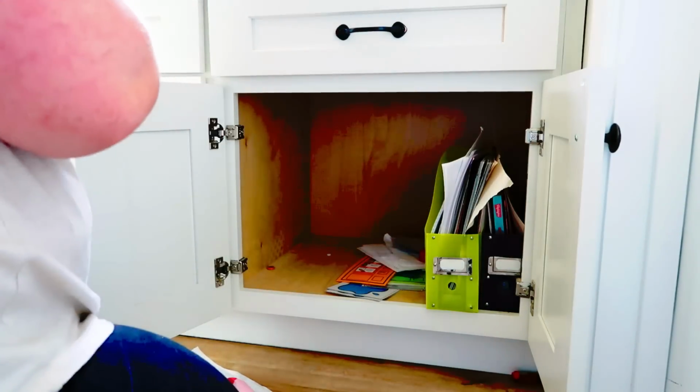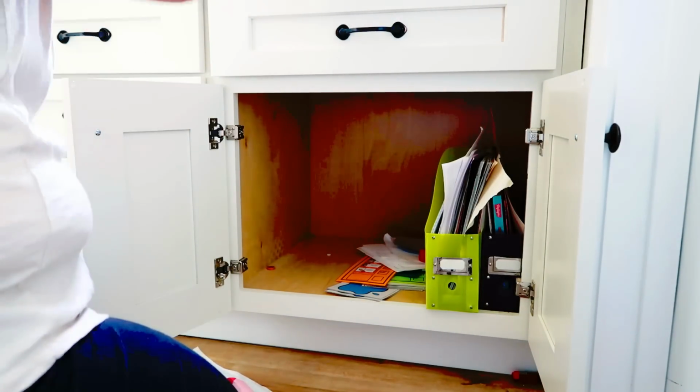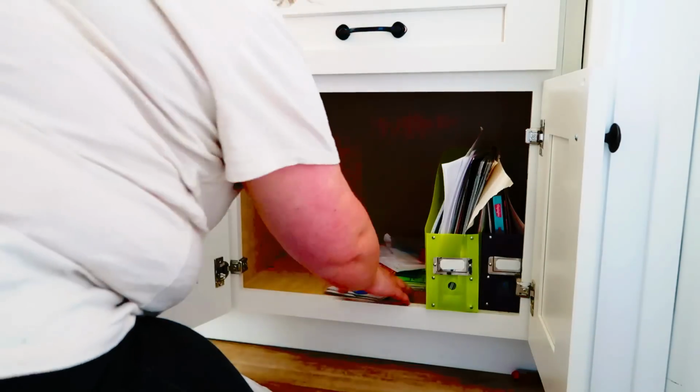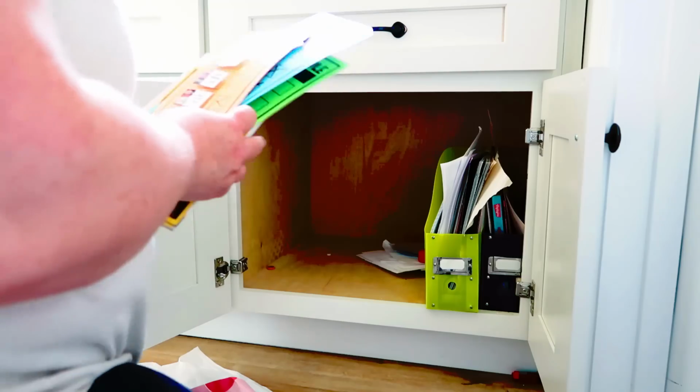It's pretty small, but it was really deep, and shockingly, there was a ton of stuff in here. And I hadn't done this since we moved into the house. I didn't even really organize this space. I just kind of tossed stuff in here.